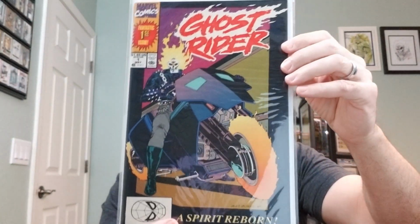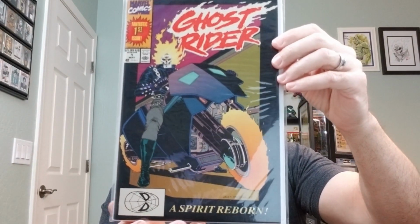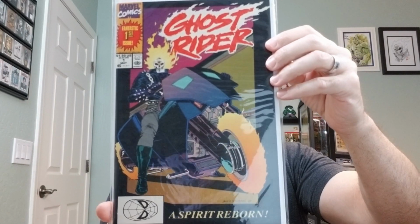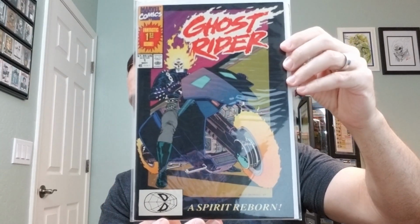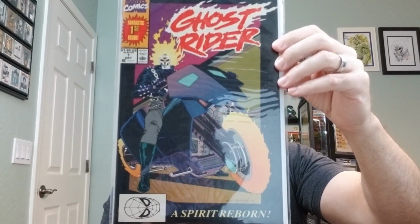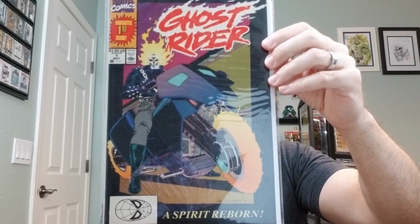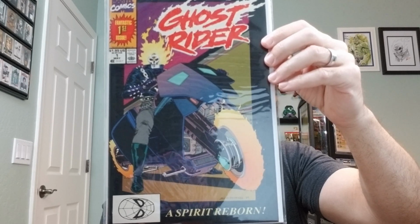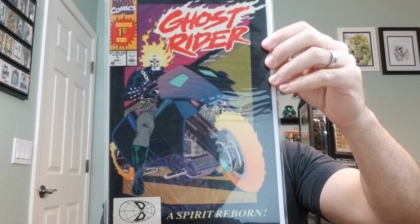But for one that isn't an indie, we have Ghost Rider number 1. And this one's from 1990. And it's the first appearance of Danny Ketch as Ghost Rider and the first appearance of Death Watch. Now this is the second titled series, ran for 95 issues.